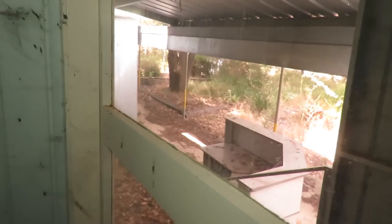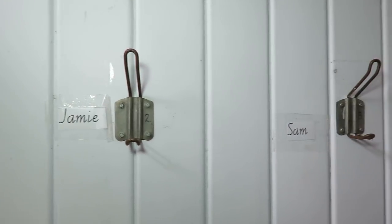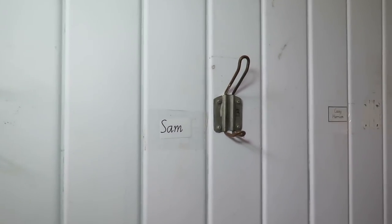Oh, this is sweet. This is probably where the kids would have come in the morning and put their bags. The bag hooks still have the names of the kids that last used them. Casey Harrison, Dylan Westmore, Mason Brown, Sam, Jamie.